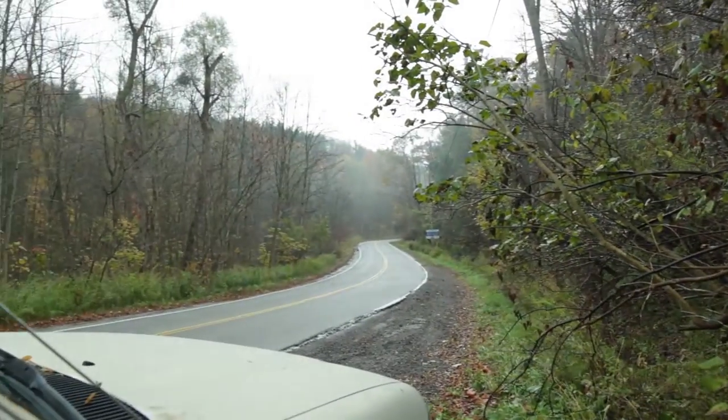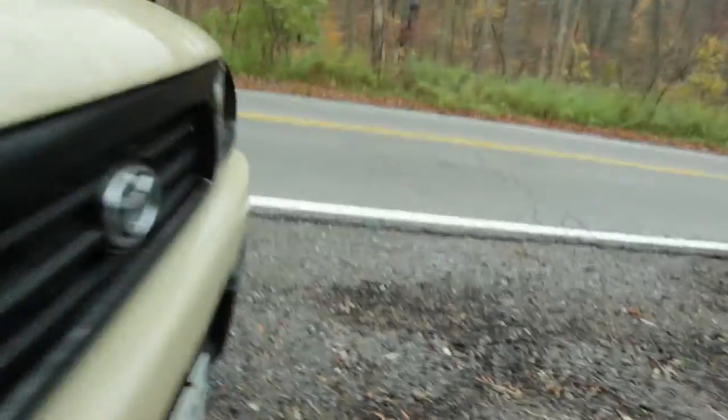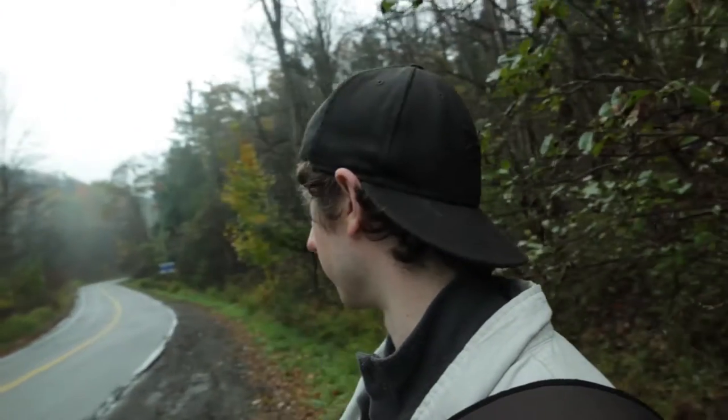She hit the fog. Hate this road. It's super busy for like a back road. We used to take it when I was a landscaper, this was the road we'd take our work vehicles on. People just fly down it.